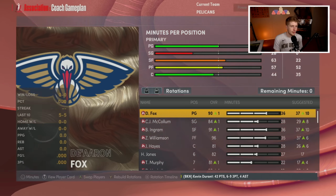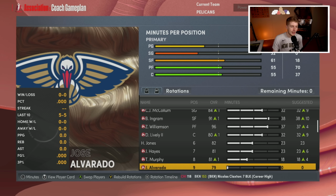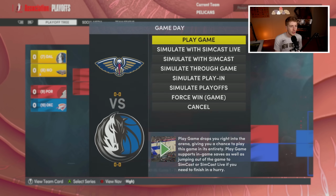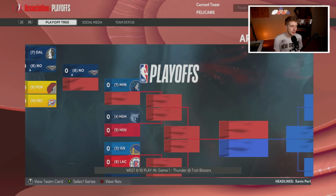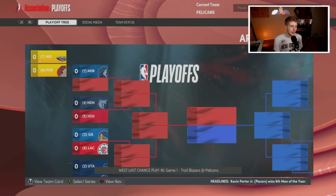Teams are going to be very terrified of us. So I'm not really worried about what 2K gave me as a record, because I am very confident in my rotation. But maybe I'm overconfident and I'm about to lose here in the play-in tournament. Who knows? So just simulate through and we do lose. Okay, so maybe I'm a little overconfident. Now get the Portland Trailblazers around in the play-in tournament.